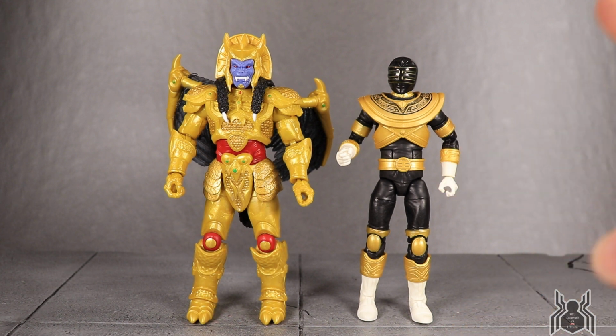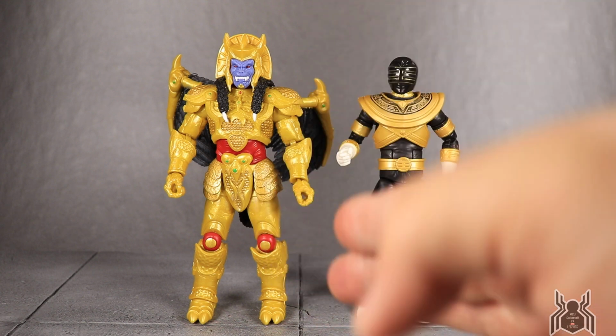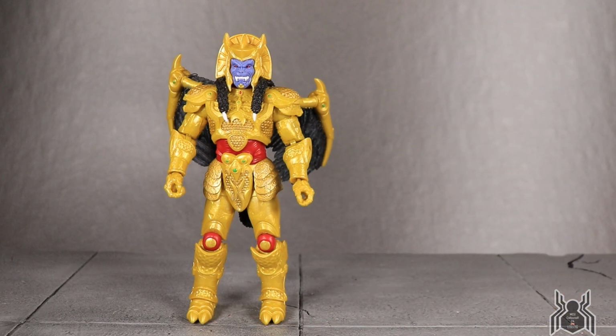So this gold matches more so with the dragon shield of the Red Ranger and Green Ranger. So this gold and that gold are not the same. Again, he is brighter, more of a yellow color than this guy here. I do still like the way both of them look. So there is my review on Goldar.